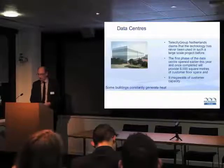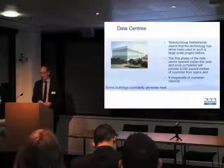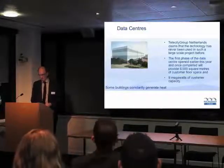This is a Telecity group in the Netherlands, and they're using aquifer thermal energy storage for a 9 megawatt capacity data center.